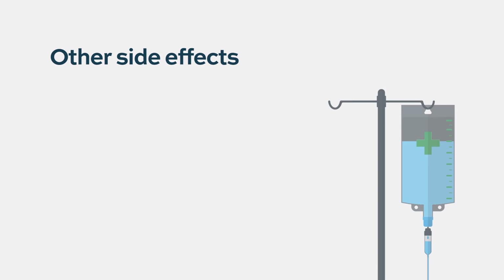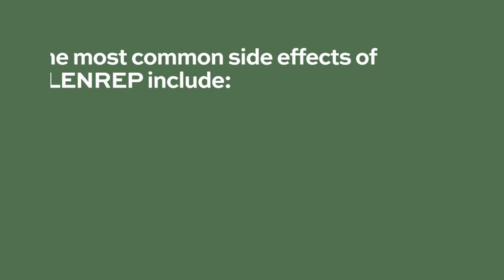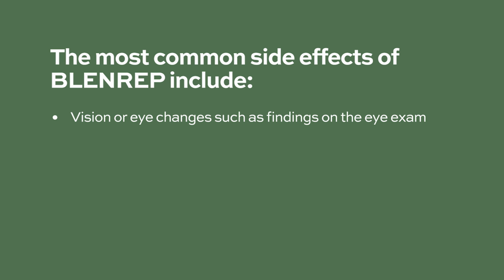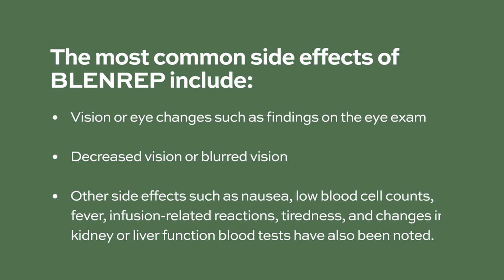In terms of other side effects, there have rarely been some infusion-related side effects, but compared to, for example, the anti-CD38 antibody drugs, those infusion-related side effects are much less common. The most common side effects of BLENREP include vision or eye changes, such as findings on the eye exam, decreased vision or blurred vision, other side effects such as nausea, low blood cell counts, fever, infusion-related reactions, tiredness, and changes in kidney or liver function.